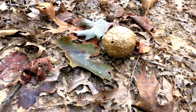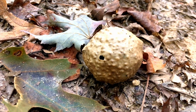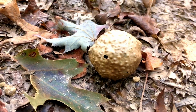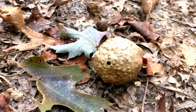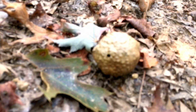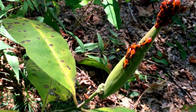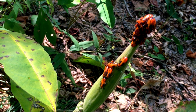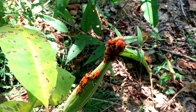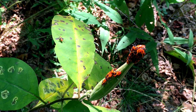And here's a puffball mushroom. What's crazy is, I didn't know most of these are edible. Not right now. This one's a little bit past the expiration date, if you know what I'm saying. But I was surprised to learn that some of these are edible. And here are some crazy looking bugs that look like they're waiting for the bus or something. They're all stuck on this one little plant. So interesting.